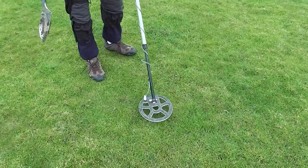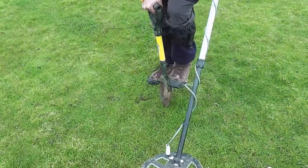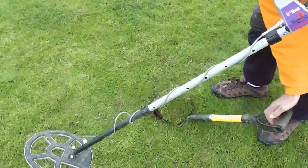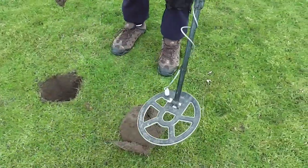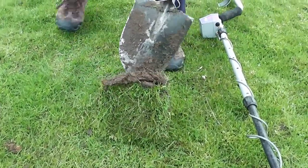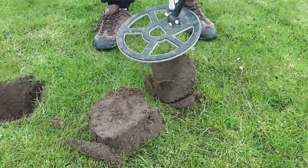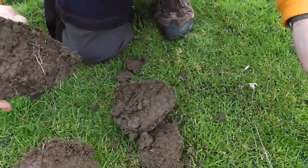Well, I've got a signal here, but it's a bit strong. I think it'd be one of these cow things that they dose cows with, like little toothpaste tubes full of penicillin. It just seems there's quite a lot of those. Certainly there. It's probably in the top couple of inches. I may be wrong.